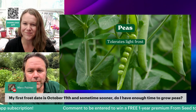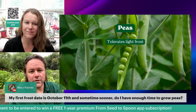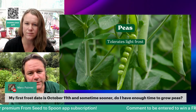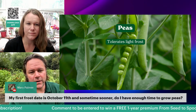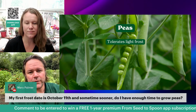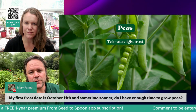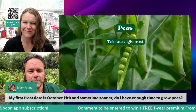I pulled this question up from Mary. So yes, peas like the cold. They're going to survive even after it freezes. They're going to be fine with it, and it's going to make them taste better. That's the nice thing about peas, they're similar to beans except they like the cold. So that's why we rotate back to peas once it starts to get to that fall time.